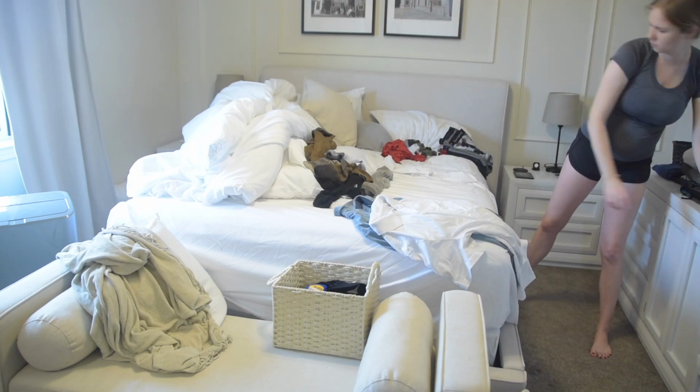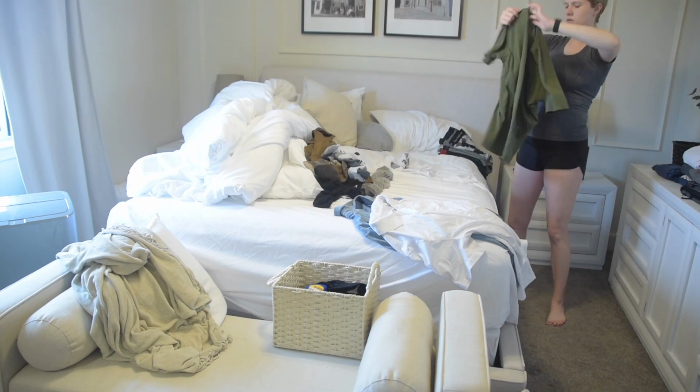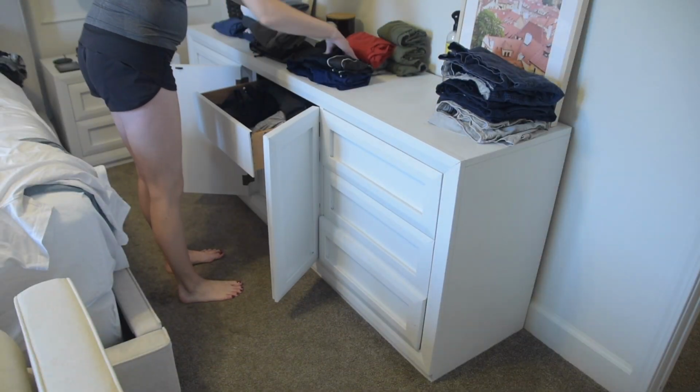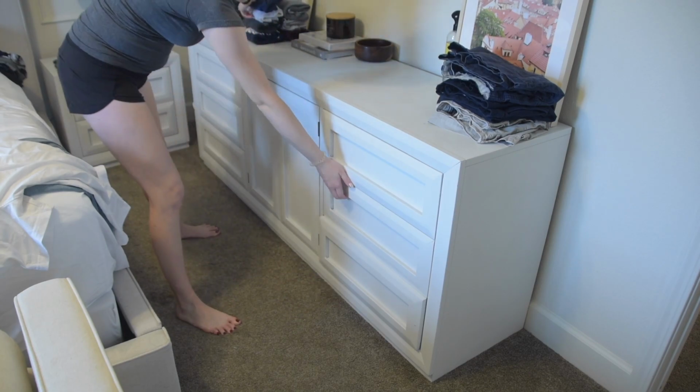So peep the little swimsuit basket that has been making me so excited. I was kind of sad when I put it back up in the closet because I didn't need it out anymore, but I like looking at it to remind myself that we're going to be sitting somewhere in the sun with lots of sunscreen on and a big hat, but somewhere sunny soon.